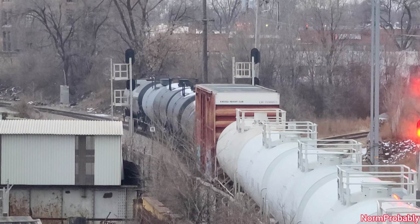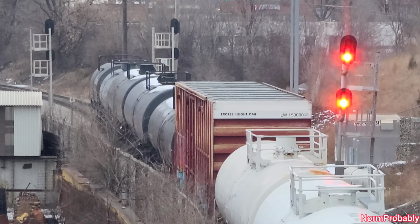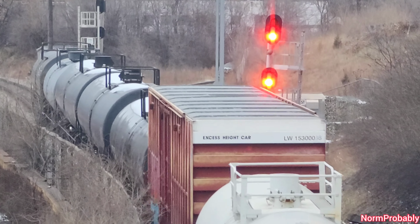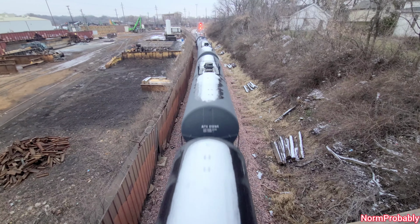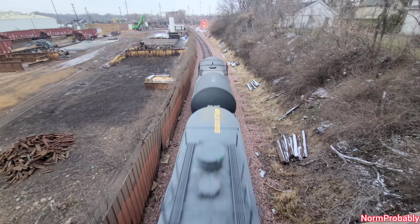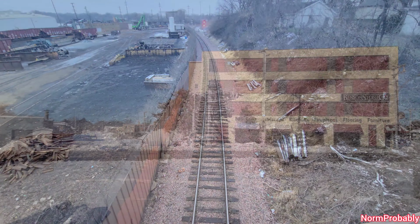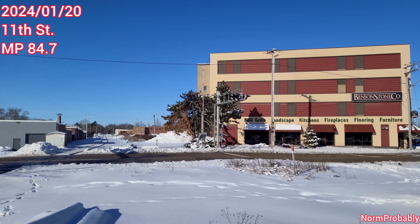It would be another 2 weeks before I captured my next move at 11th Street in Rockford. A GE Trio was leading U704 ethanol loads upgrade out of the Rock River Valley. ES44DC2317 was leading a C44-9W and an ES44AC at 11th Street.